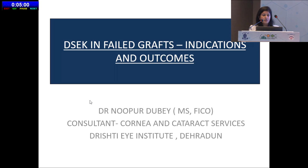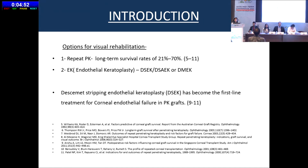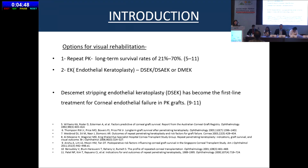So good morning all. My topic of presentation is DSEK in failed rehabilitations and outcomes. Despite the increasing success of penetrating keratoplasty, graft failure remains a very important problem. There are two options for visual rehabilitation. Either we can plan a repeat penetrating keratoplasty, which has a long-term survival rate of 21% to 70% in such cases, or we can go ahead with an endothelial keratoplasty.